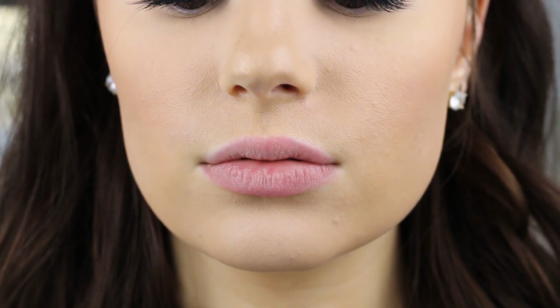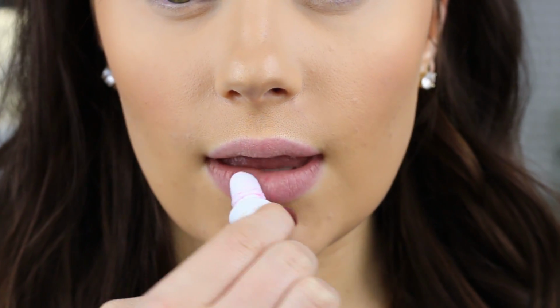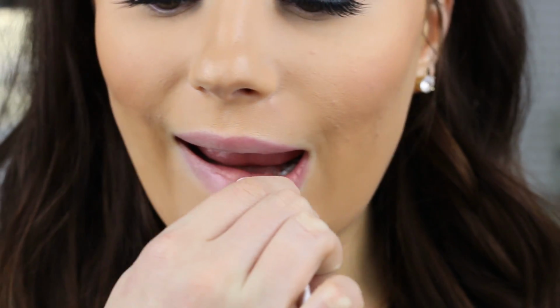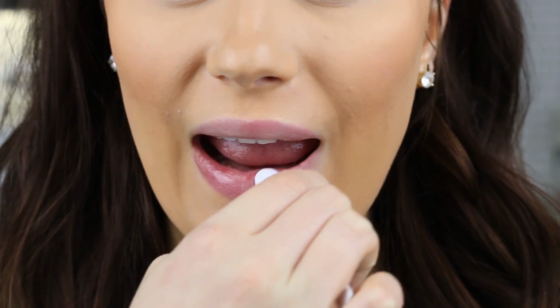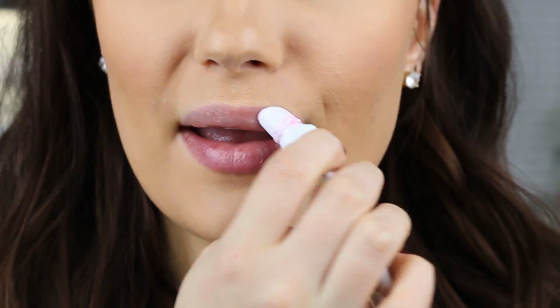Okay, so this is what my lips look like with absolutely no product on them. They look totally fine, but nothing to go crazy about, you know what I mean? We want them to look nice and juicy now. So my first step is definitely to put lip balm on. Lip balm really hydrates the lips and makes them look nice and plump. It also gets rid of any lines or anything that needs to be exfoliated off.